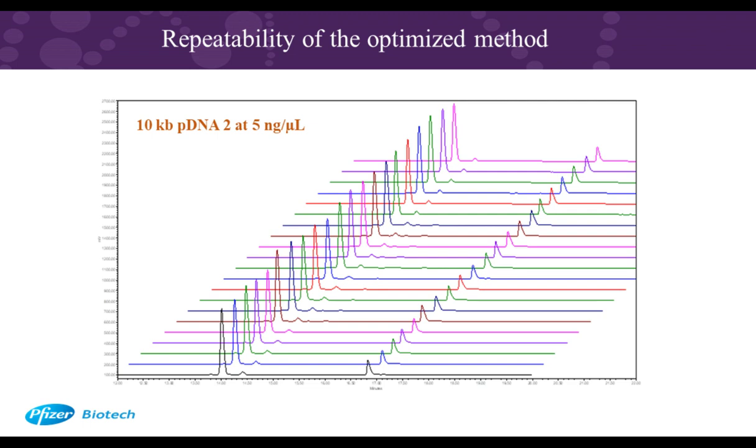This slide shows the stacked electropherograms obtained by injecting a 10 kilobase plasmid 21 times. You can see that the peak pattern is very consistent between the runs. The main peak is the supercoil monomer peak. The minor peak is the open circle monomer, and this small peak here is the supercoil dimer peak. The results demonstrate excellent repeatability.